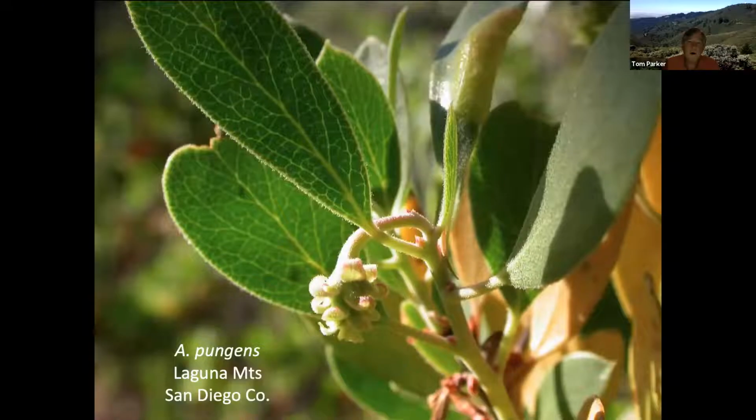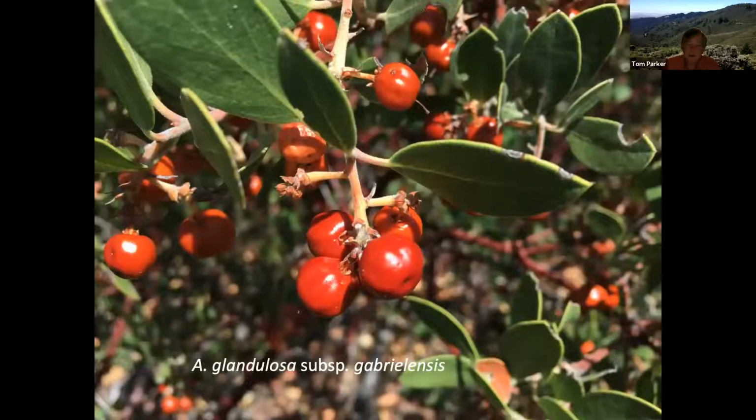And then the widespread species in Southern California, Arctostaphylos pungens, which you must be familiar with, the really curly bracts. Now this is unusually curly. They do usually curl back a little bit. But of course, you always have to show the exceptions. Gabrielensis, the big round fruit with the seeds all fused together.